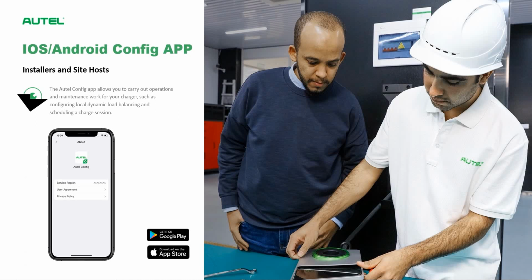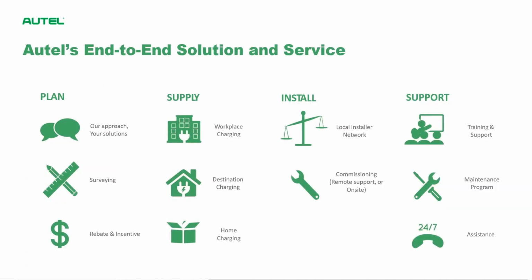Again, there's a configuration app. It helps you to configure your charging station, helps you maintain it, and also helps you troubleshoot any issues that you might see.